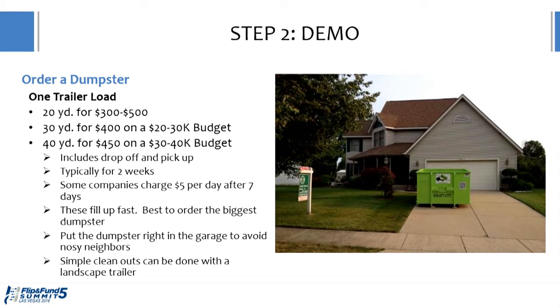Just order the biggest dumpster, regardless. It's going to cost you $450, $500. Yeah, just get the biggest one. Typically you can have it for a week, two weeks. Some companies don't care how long you have it for.